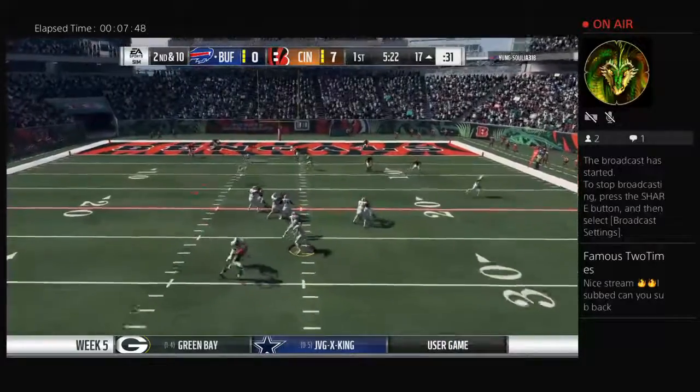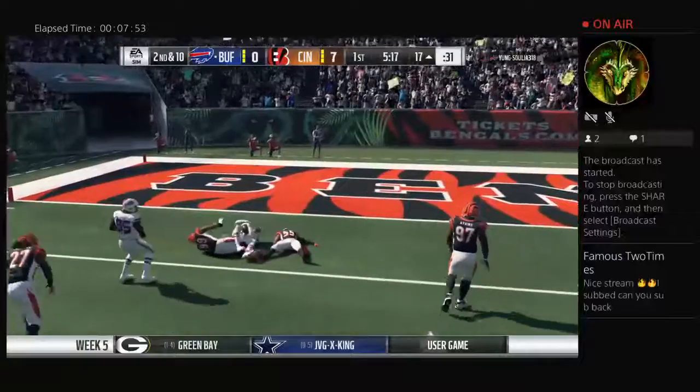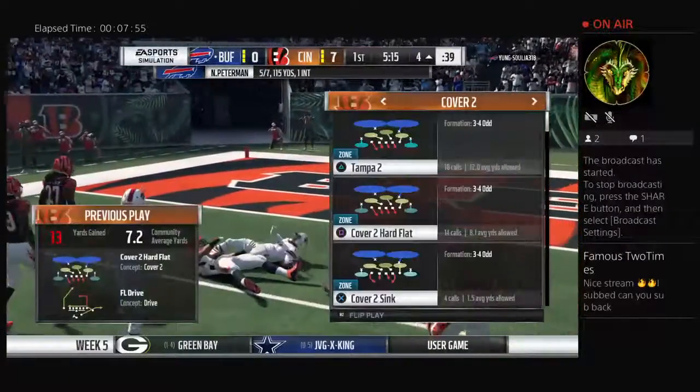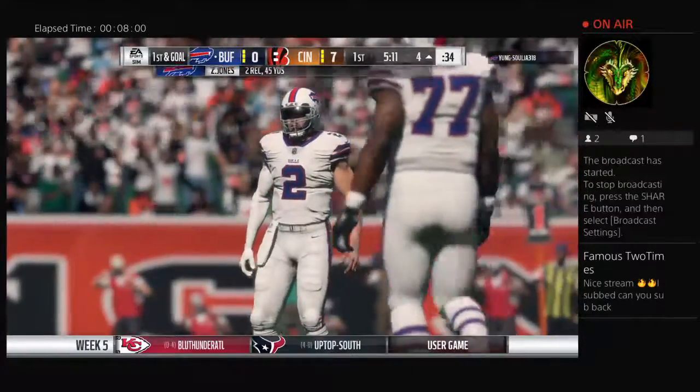Again on 2nd and 10, it's Peterman. Caught by Jones. And all the way down inside the 5 to the 4. The Bills passing game getting them down the field. They've got another 1st down.